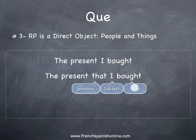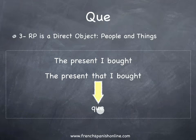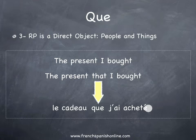We have a subject and a verb. Let's consider the second part of our sentence, from that I bought. Where is the subject? The subject is I here. It's not that. The pronoun is not the subject of the second part of the sentence. It's actually the direct object of the first part, the present that. For this reason, that is going to be translated by que in French, and not qui this time. Le cadeau que j'ai acheté.